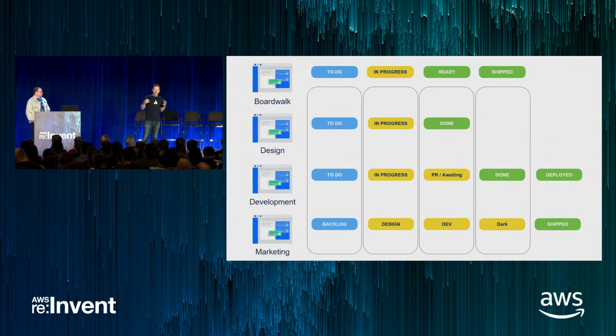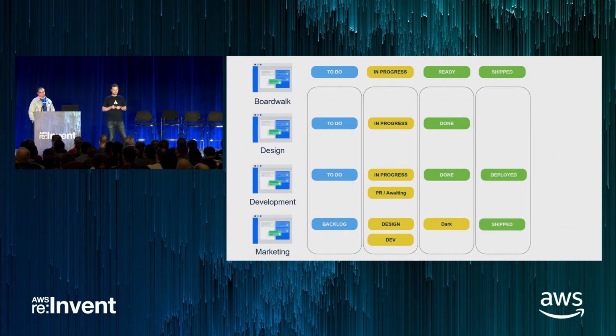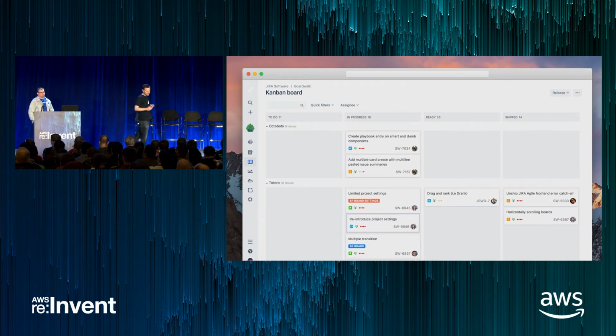So to create one master view, we then map all statuses into one of 4 categories: to do, in progress, ready, and shipped. So in the case of dark features, that step gets mapped into the ready column. And this is what the cross-project board looks like once we have everything successfully mapped. As you can see, it's yet one more way in which we can truly know the flow of work and share it across the entire organization. Anyone can access this board.